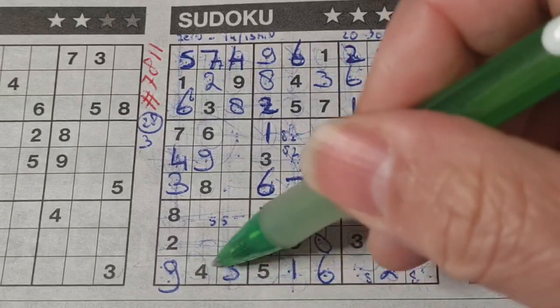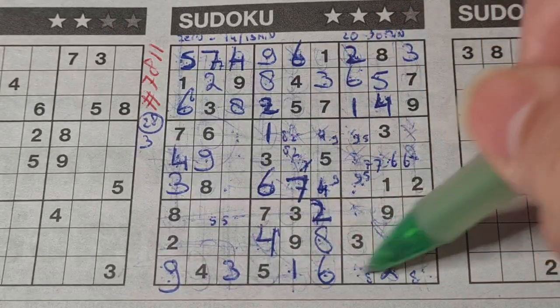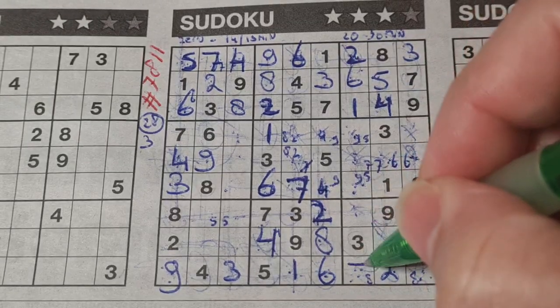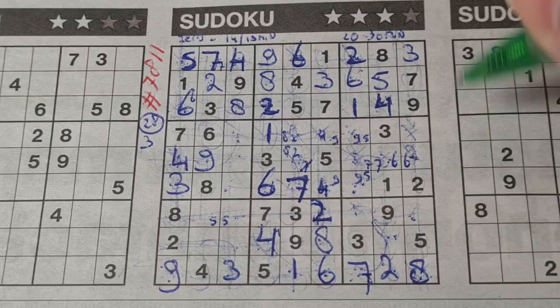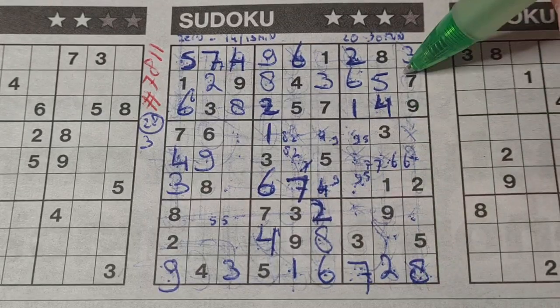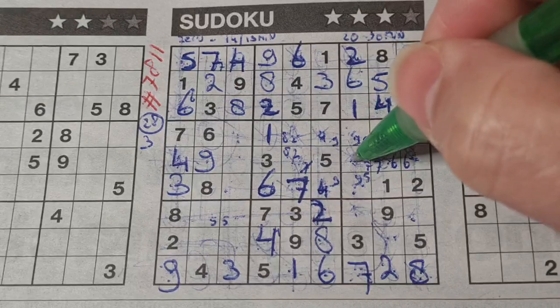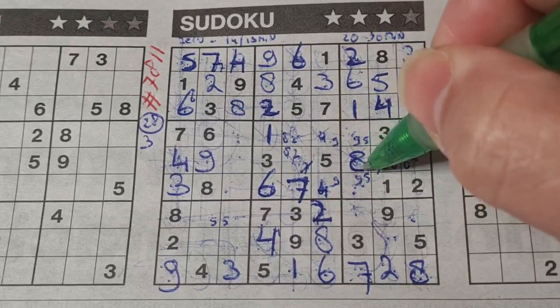The 1, the 2, the 3, the 4, the 5, the 6. 7 is missing and 8 is missing. 7, 8, 7, 8. We have a 7 in the last column, no 7 there. 7 should be here and 8 goes there. The 8 in the last column, 8 in the column next. So that column, the only place left for the 8 should be here. And I've eliminated here the 7.